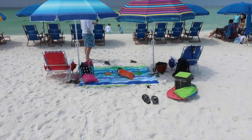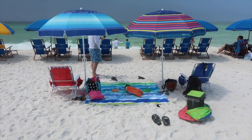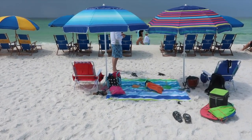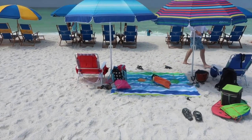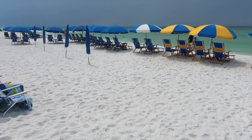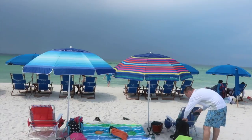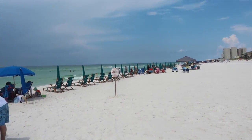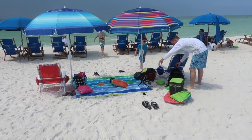Alright, so the first full day on the beach. Here's our little setup. I really hate they put the chairs and the umbrellas right there at the water so you can't really get a clear view. I hate that they do that. So annoying. Anyway, we had a storm this morning, but the sun is finally starting to come out and it's starting to clear up. So, praying for a good day at the beach with good weather.